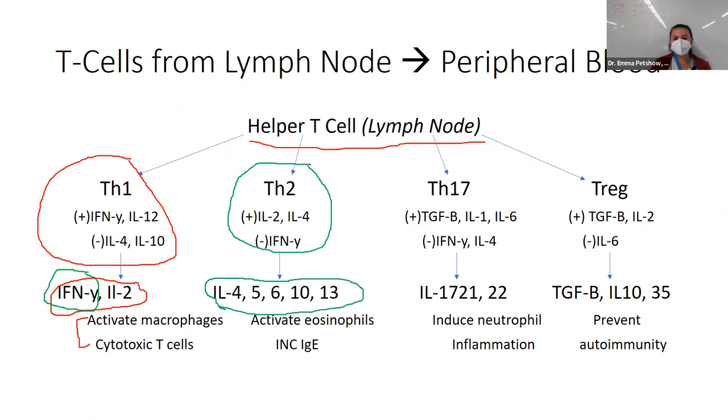We then have our Th17 response. This one's talked about not as much, but our Th17 response is going to be triggered by a lot of different things: tumor growth factor beta, interleukin-1, interleukin-6. It is also inhibited by interferon gamma and interleukin-4. It produces interleukin 17, 21, and 22.